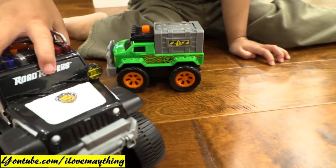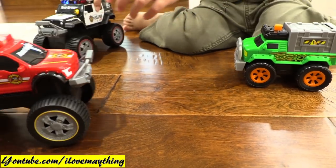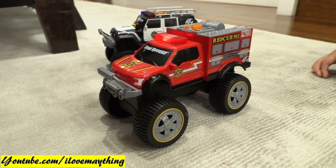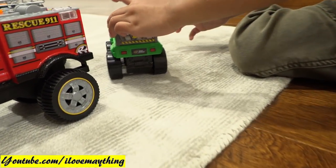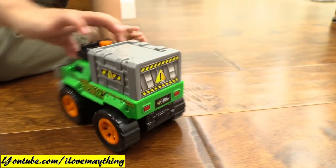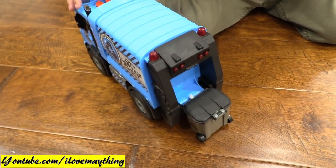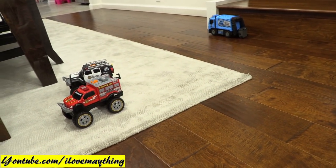Police. Fire truck. I know, huh? The wheels do not roll on the floor. Only on the carpet. Yeah, that one rolls on the carpet. I mean on the floor. And on the carpet as well, huh? Okay, the recyclable truck is unboxed. It moves by itself, oh. Oh, get it, Marxlen, get it.